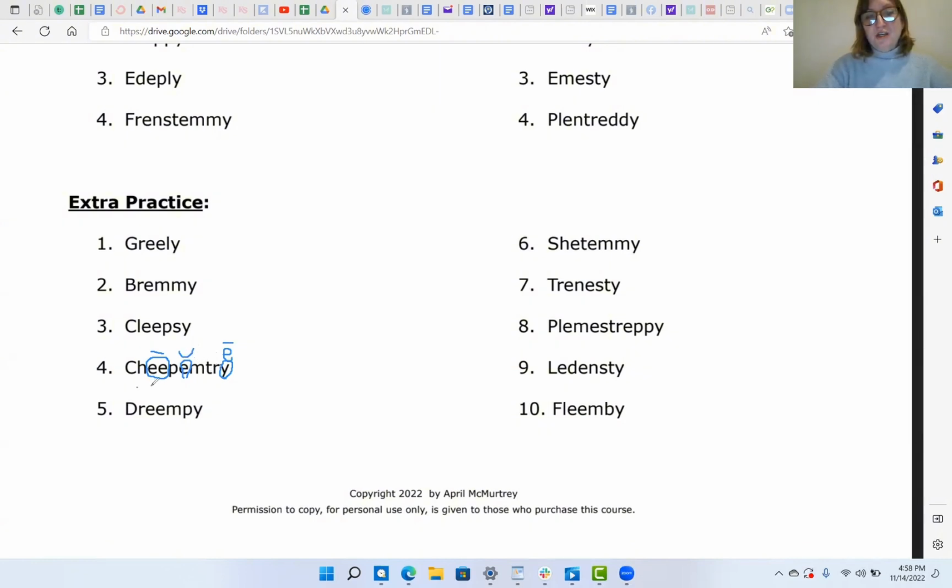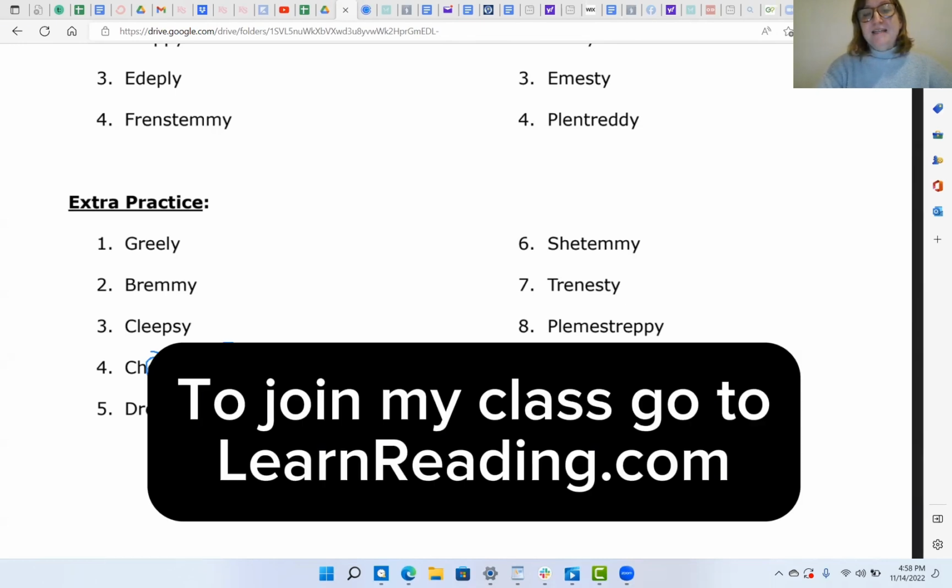So we have ch, E, p, E. Cheapemtree. Cheapemtree. There's that TR again. Make sure it's not P. Cheapemtree, tree. Keep that TR sound separated.